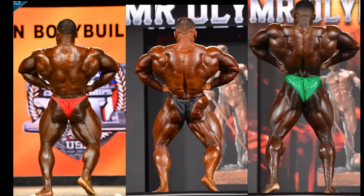And here is where the Carlos Thomas bus eases on the brakes. With all due respect, and also with all due respect to you Hunter haters, I know you guys don't want to hear any good points about this dude. His back is good, guys. Carlos has the weaker back of the three, for sure. Trap separation, lats. Just nothing doing.